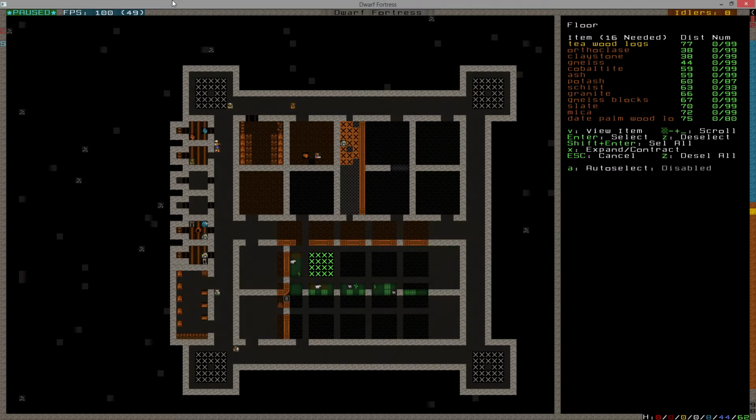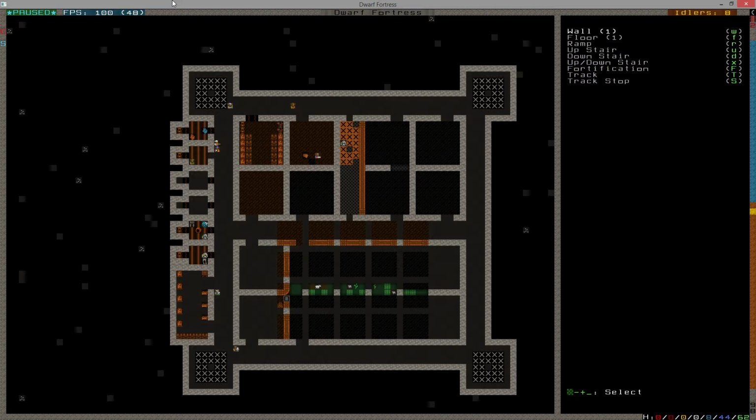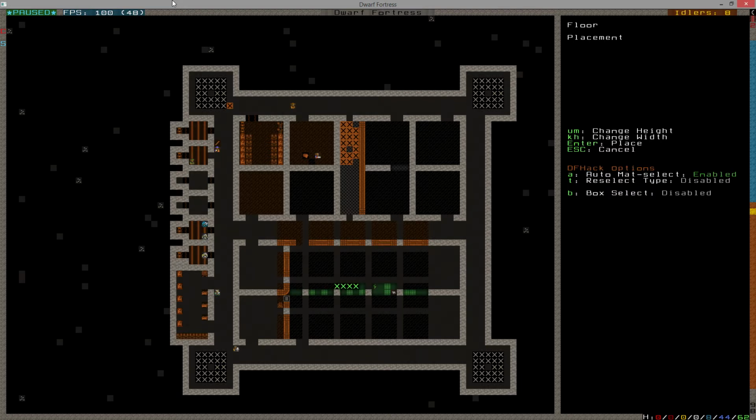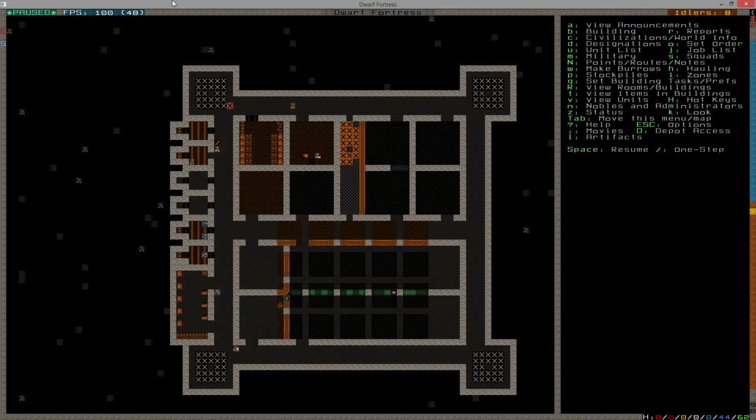Ooh, went way too far on that one. Tea wood floor. Tea wood floor. Wow. That is a lot of floor. Engage. That's going to take forever. And a day.